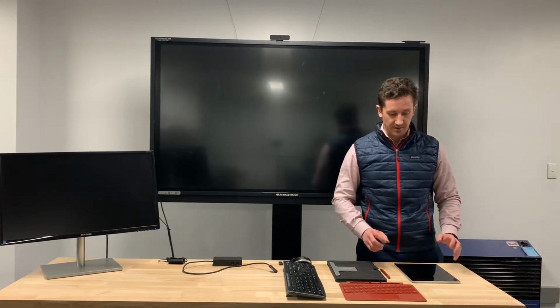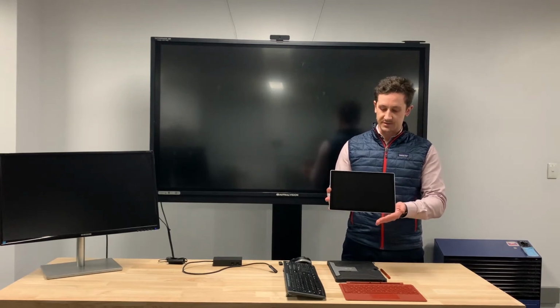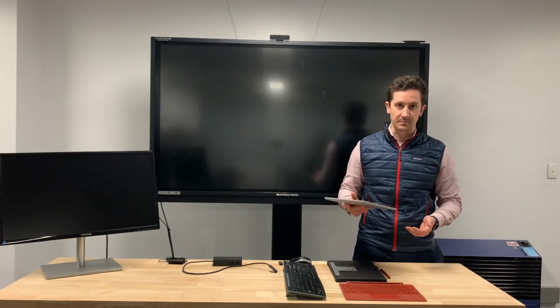What all teachers are going to be receiving in the very near future, hopefully this term, definitely before the end of this term, is a new Surface Pro 7 device. This is the latest one from Microsoft, and it has a number of benefits. It's lightweight, it's mobile, it can be used as a standard desktop computer, and it can also be used in tablet form.